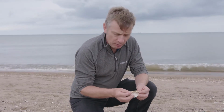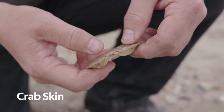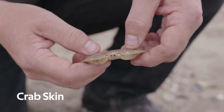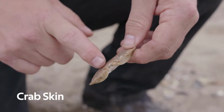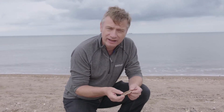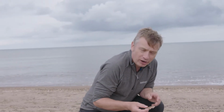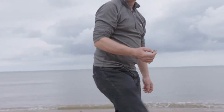Wow, so here we've found what looks like a dead crab, but it's actually the skin of a crab, because crabs shed their skin. And if you look at their eyes, you'll see that this crab has got white eyes, which means it's actually taken its eyes away as it's shed its skin. If you find a similar crab and it's actually got black eyes, it means that its eyes are still there and it's an actual dead crab. So now, let's carry on and we'll see what else we can find.